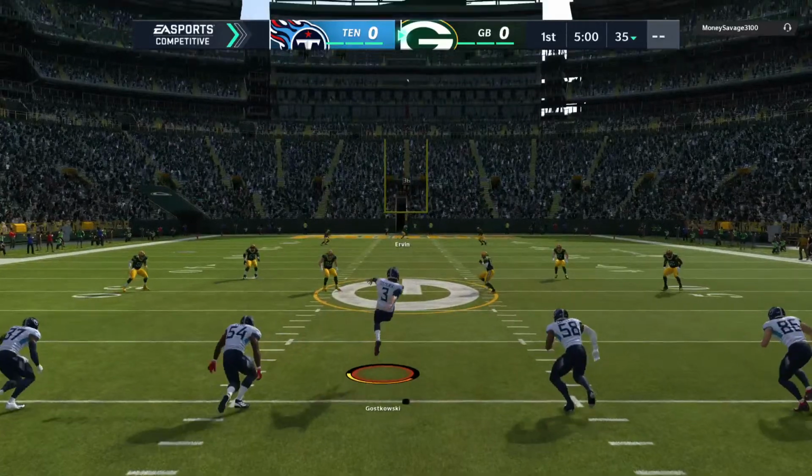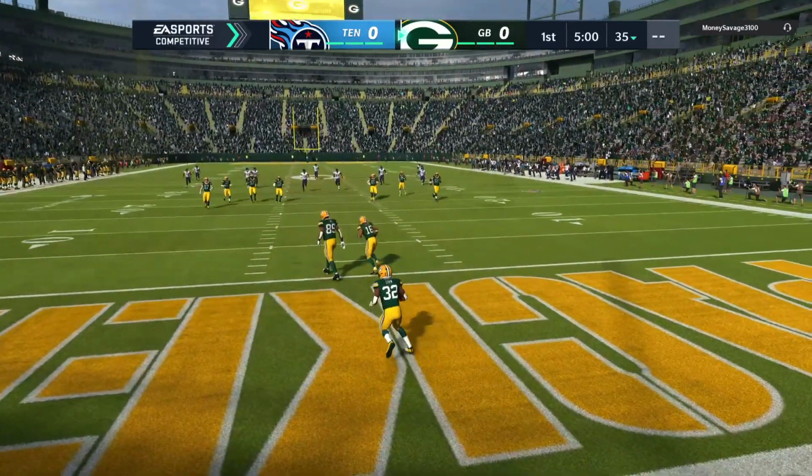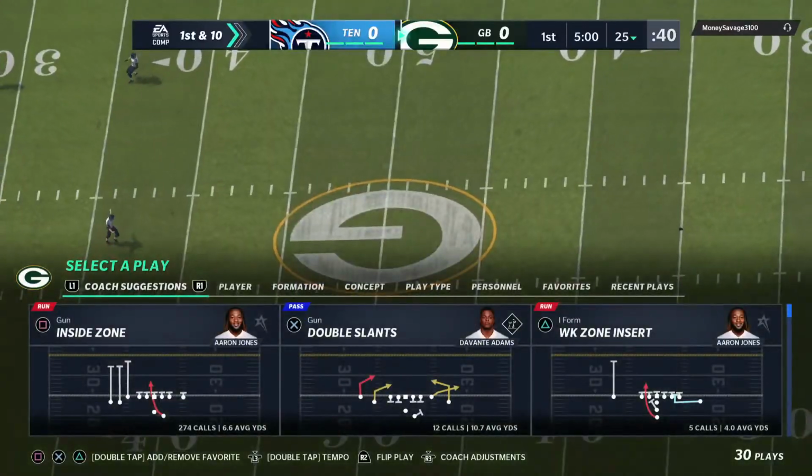Gostkowski now to kick this one off. And off we go from Lambeau. And a fair catch signaled for and taken successfully.